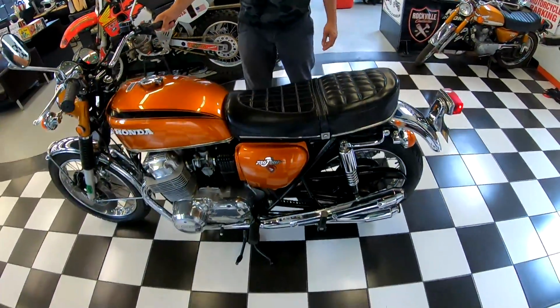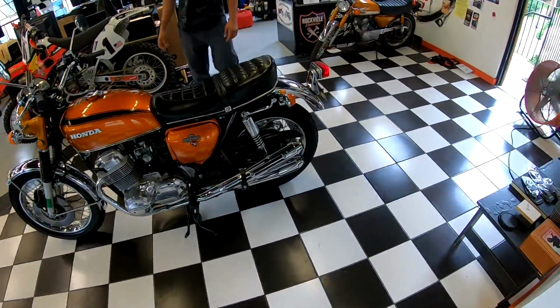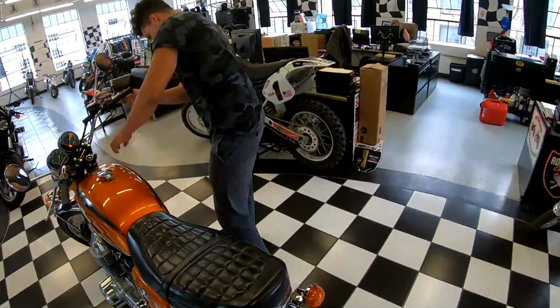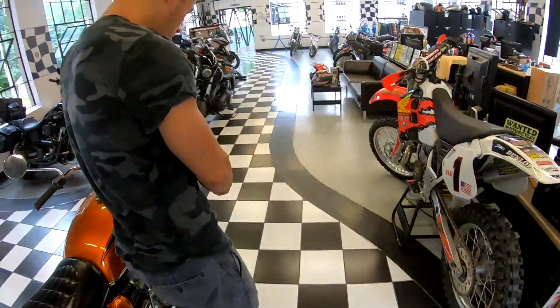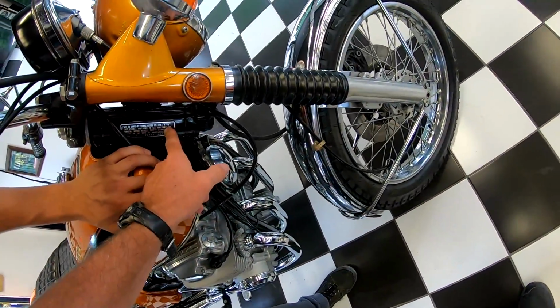Good luck finding a nicer one right now. There's just not too many out there that are in original condition like this. So good luck bidding on it. Kenny, is there anything you want to add? Show them the date code. 970.